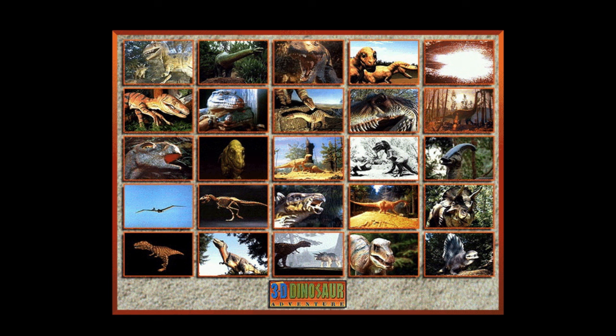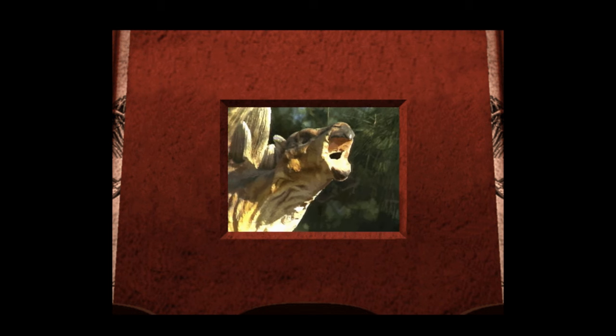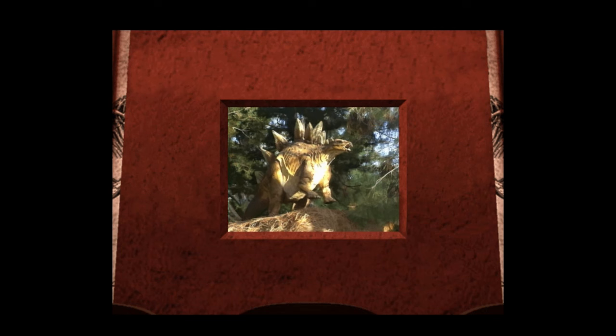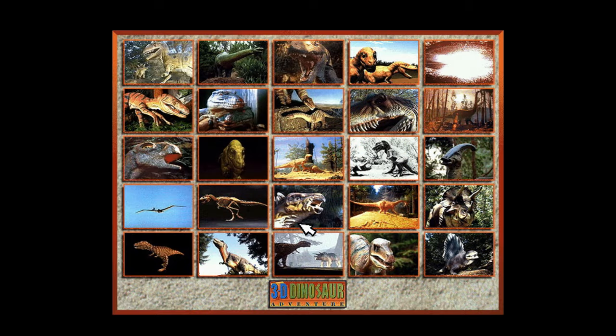If this Stegosaurus doesn't look too bright to you, it's probably because he has a brain the size of a walnut. The Struthiomimus may look like an ostrich, but he's really an egg-eating dinosaur. Scrambled, anyone?